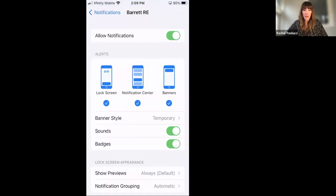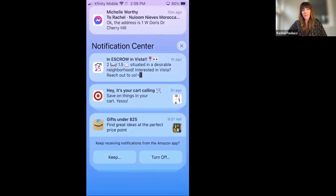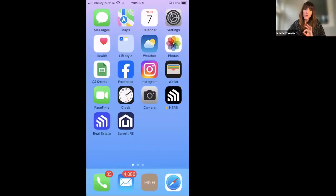Okay, cool. The next thing that I want to go over is custom push notifications. So we talked about the drips and people getting notifications that pop up like that. But custom push notifications are super cool and they are completely unique to your app. No other real estate app gives you the ability to do this. So whenever you have something that's completely unique to you, you want to use it because it's going to help you stand out from competition, right? So what do I mean by custom push notifications?